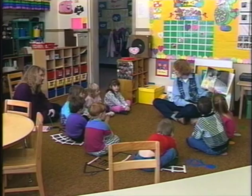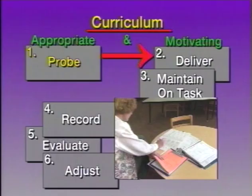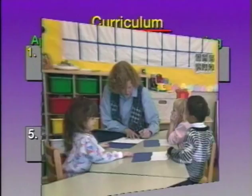Selecting the appropriate curriculum is an ongoing process throughout the school year. Start by choosing a set of probes or questions from your lesson material. Then test students by asking increasingly difficult questions until a number of their answers are incorrect. The point where they experience difficulty is where you begin their instruction.